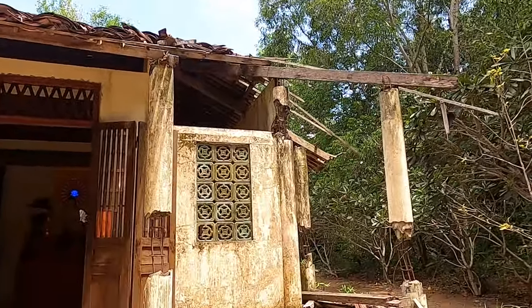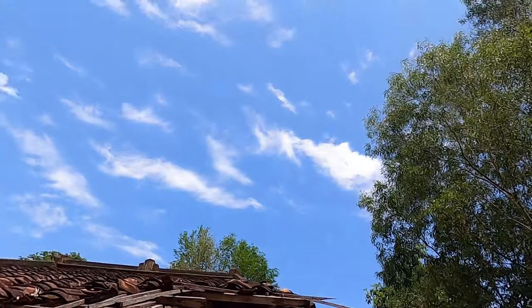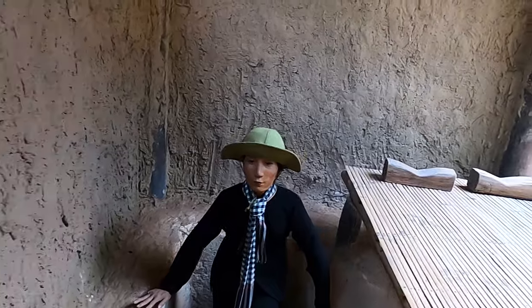This is the pagoda that was affected by the bomb during the war. This is the typical house of Cuchi people during the war that connected to their private tunnels.